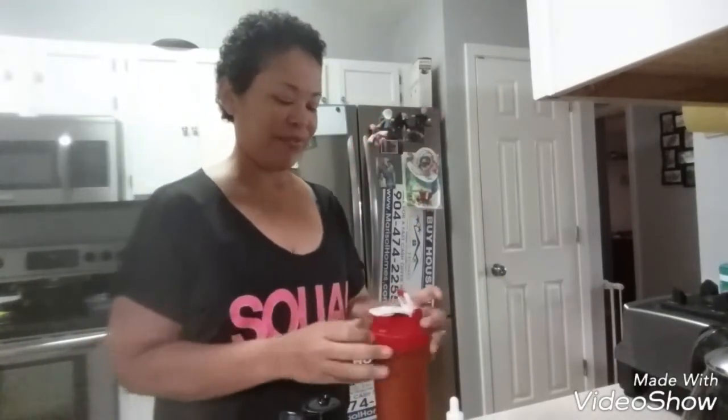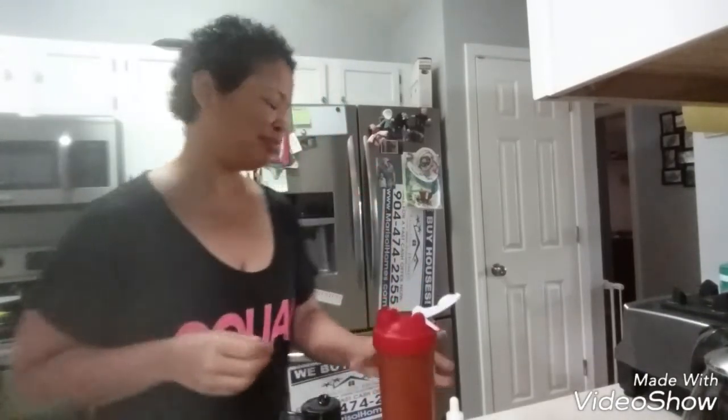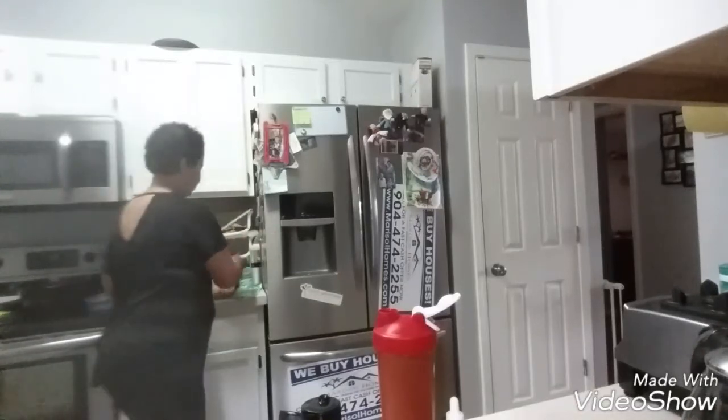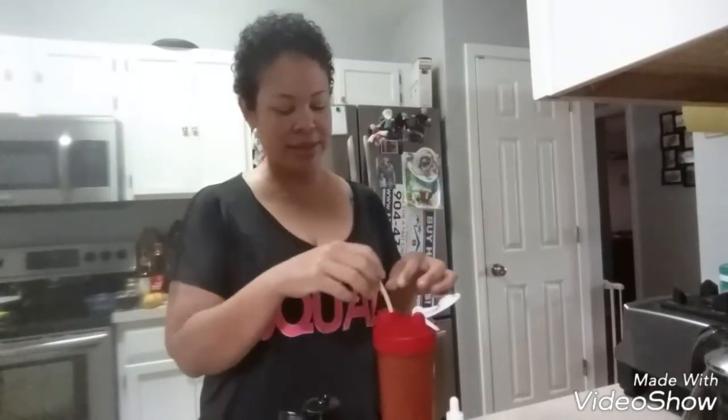I added a little bit of water, some ice, and the whole amount. I think next time I'll do a cup of water, maybe a cup of ice, and it'll probably end up being this, but it worked. Ooh, and I have a fun straw. Actually, I need the link on this one.